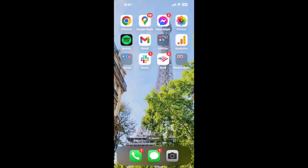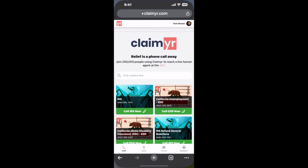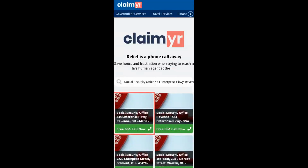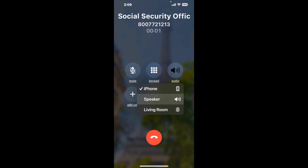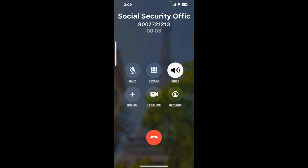44266. I built a calling tool. To use it, open up your browser, go to claimer.com, and search for the Social Security Office 444 Enterprise Pkwy, Ravenna, OH, 44266 option. Claimer can automatically call any phone line for you. It'll connect you directly to a human at Social Security Office 444 Enterprise Pkwy, Ravenna, OH, 44266.